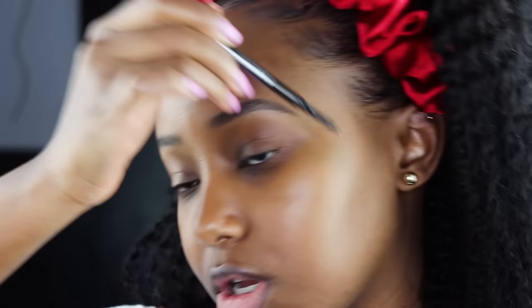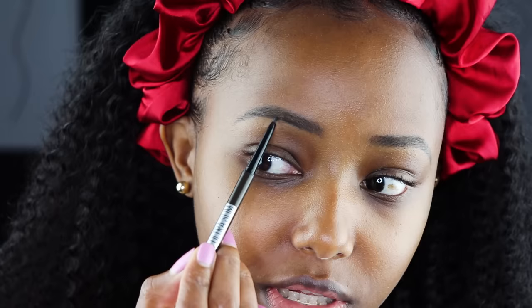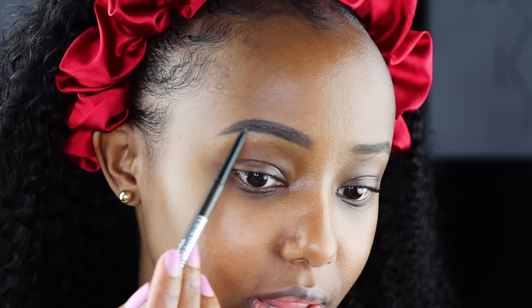So first things first, just brush them into position like that, and if they're long, put them in line like that. And then it's really simple, you just go in and draw a line at the beginning. My eyebrows are microbladed, so this is really simple for me, unfortunately. But it's the same steps even if your eyebrows are not microbladed. Just do the line at the top and the bottom like that, see? And then you go in, let me take my mirror right here, and fill in anywhere that is sparse.